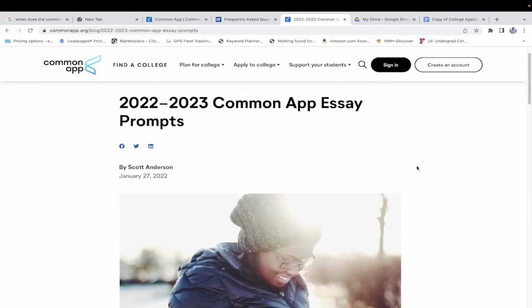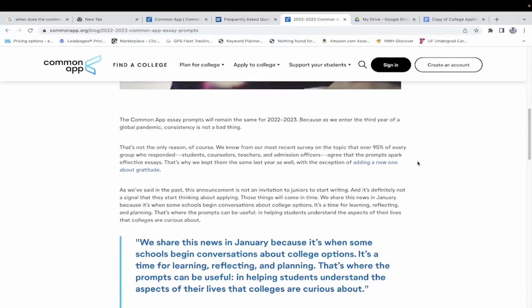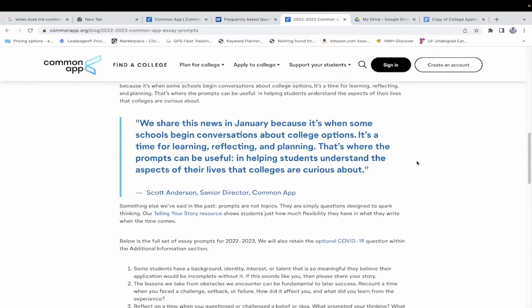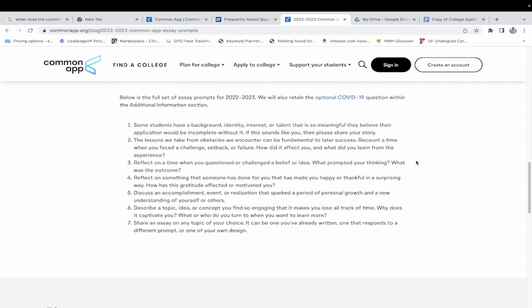You can start by looking at some of the past prompts from previous years. They normally stay the same from year to year. The one that I did was the same as the year before. So if you want to get some good ideas for some research essay questions, then you can go into the Common Application website and see all the different prompts that have been used in previous years.